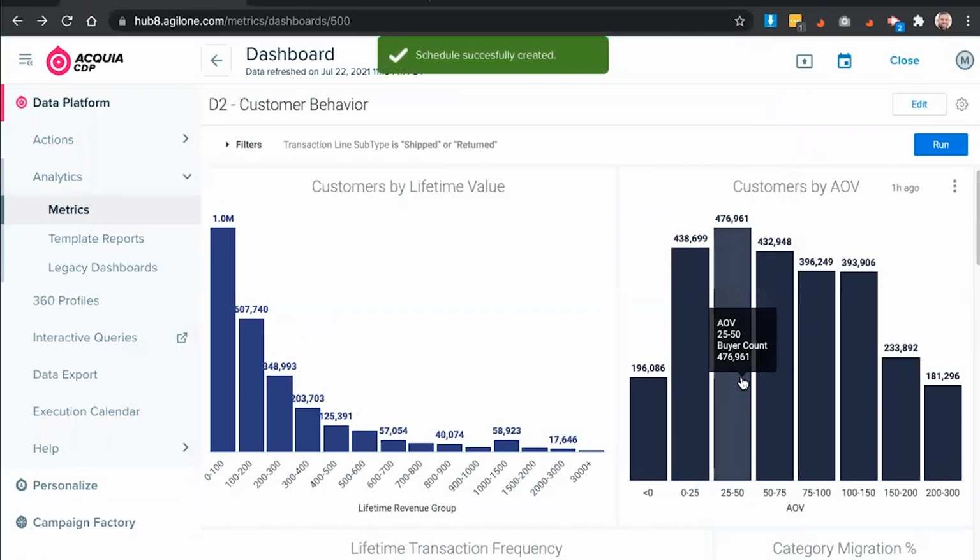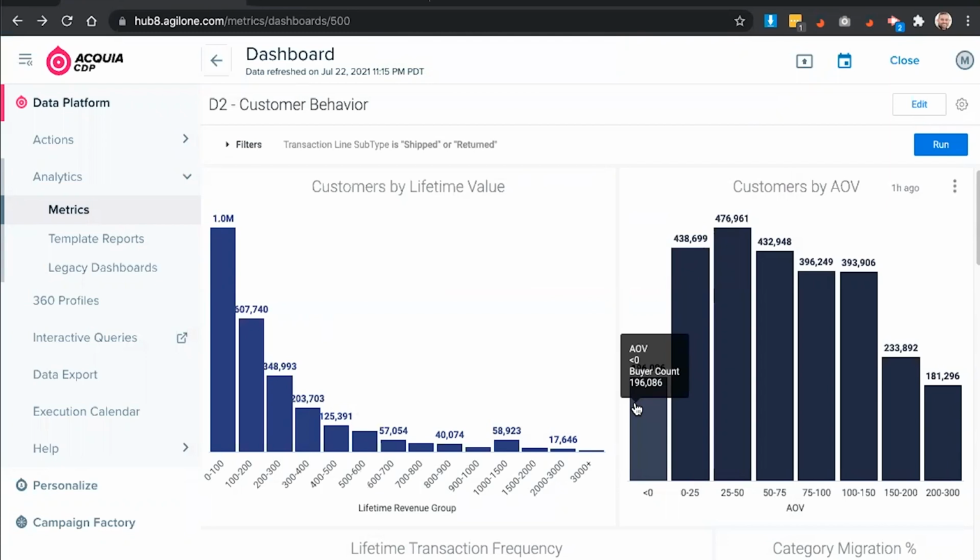Now, I want to make clear that your team is not limited to these out-of-the-box dashboards. We provide a series of them as part of the out-of-the-box solution, but your team has the ability to add or adjust charts depending on their need. And that is what Amira is interested in doing.